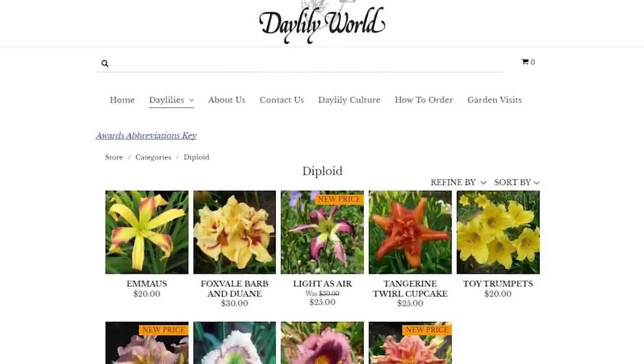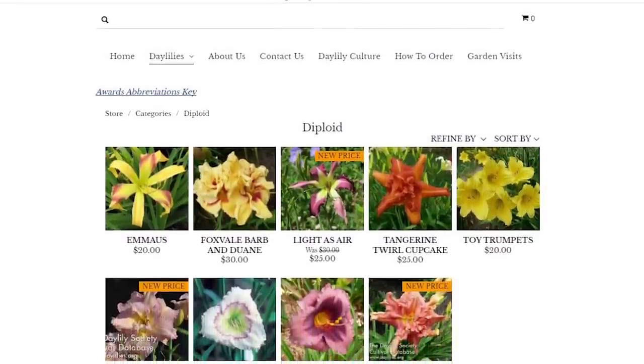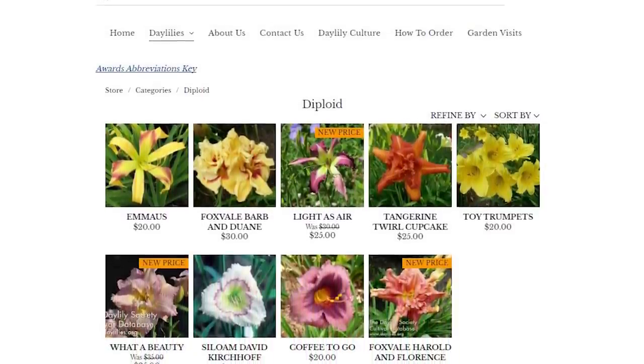Right. So what style of daylilies do you like? I tend to like diploids. What's that mean? So this is going to be generally smaller flowered, but more flowers. And then your tetraploids will have larger flowers, larger foliage, but generally fewer flowers. Okay. So they're the bigger, showier ones.